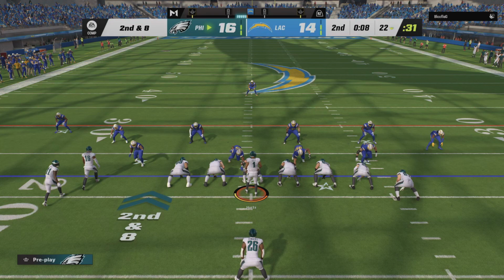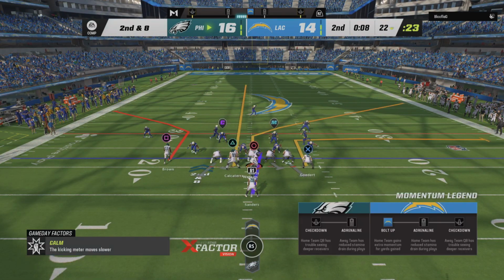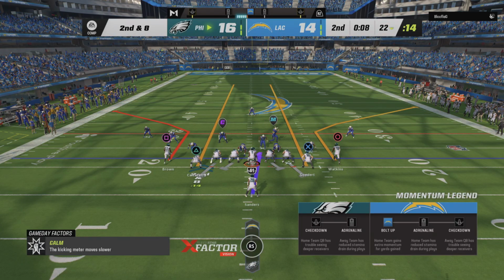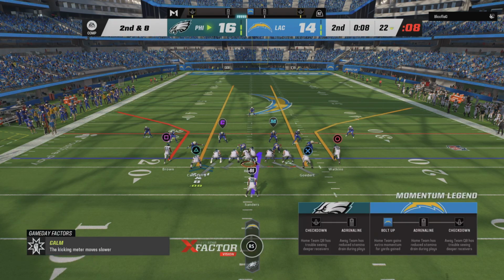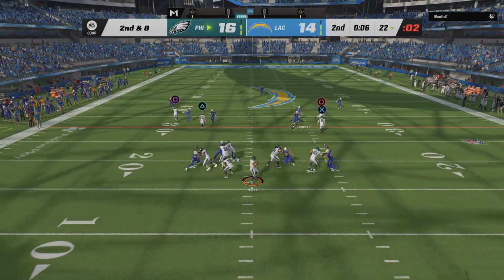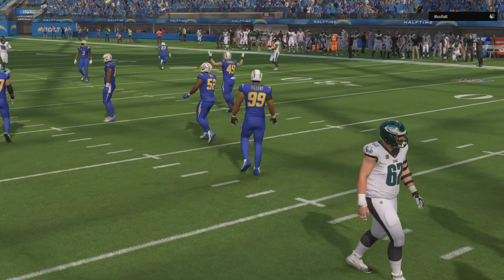From the 22, here's 2nd and 8. Back to throw here. Oh, and Hurts is going to be hit and taken down to the ground. So we've hit intermission. It's halftime.